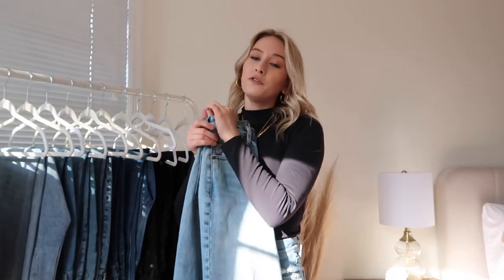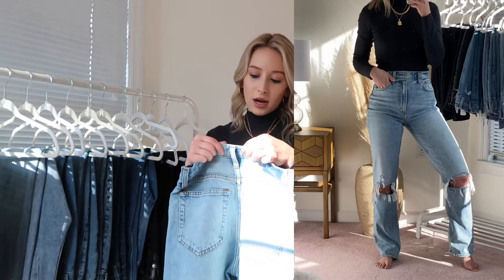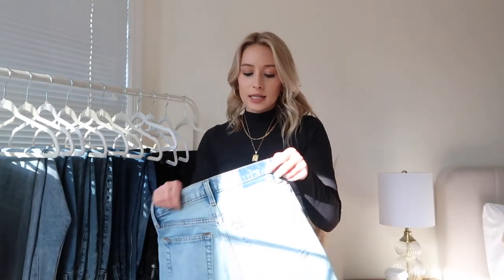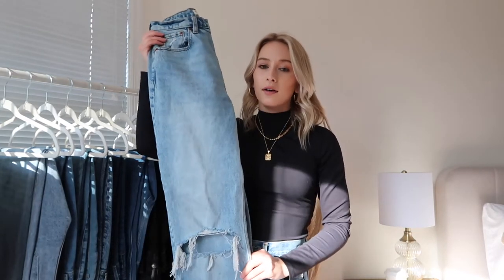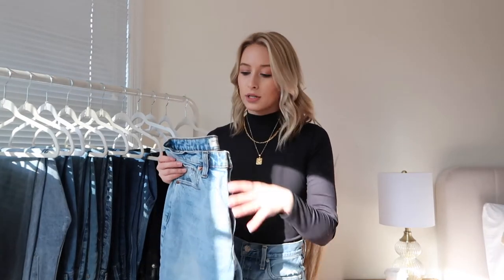So if you are very interested in the Goldie 90s denim that I first showed, I found a dupe from Abercrombie, which they just released. Actually, not this year because it's 2021. In 2020, they did release it, and they are the 90s straight ultra high rise jeans. These are so amazing. They fit like an absolute glove. These fit true to size. The Goldie denim do not fit true to size.